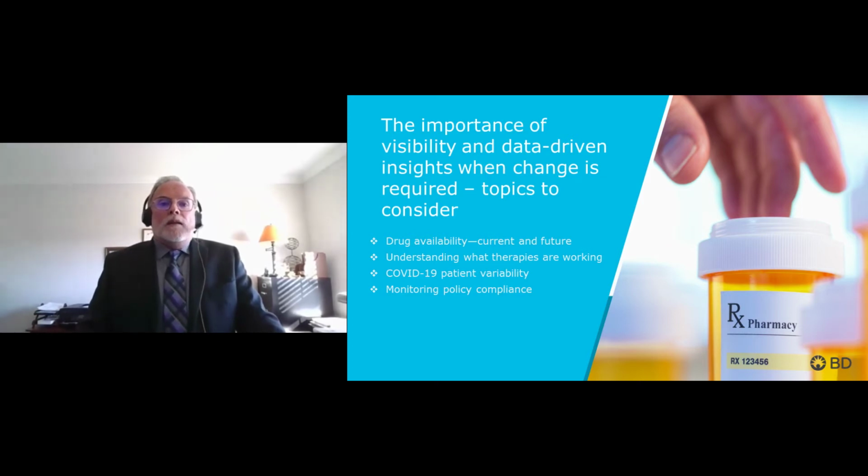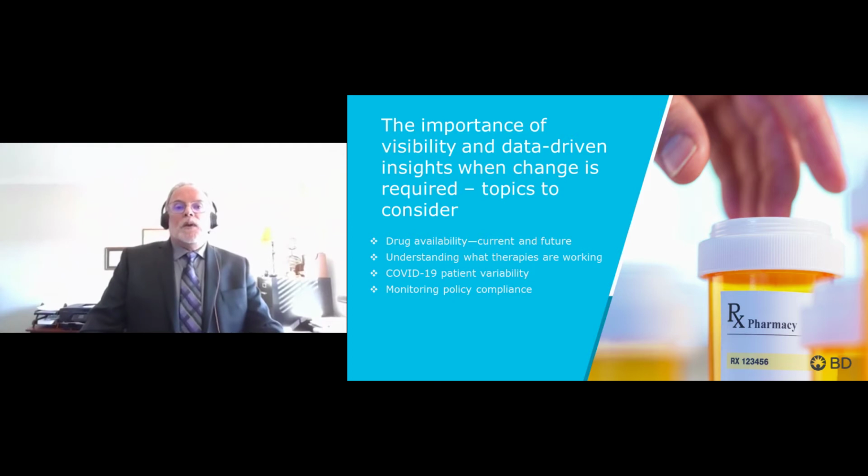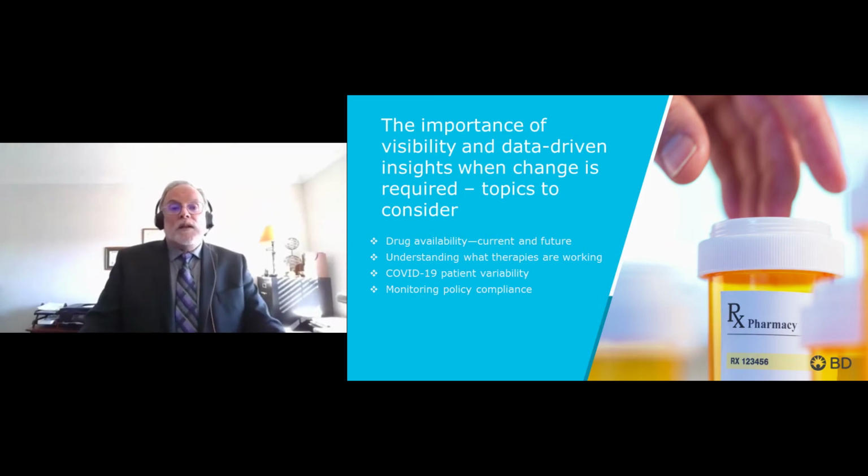So that importance of that visibility and data-driven insights is kind of where all this heads when you think about the operational day-to-day impact. We as pharmacists think a lot in terms of making sure drugs are available, making sure that they're being used appropriately, and that tends to be in large part what our focus is.